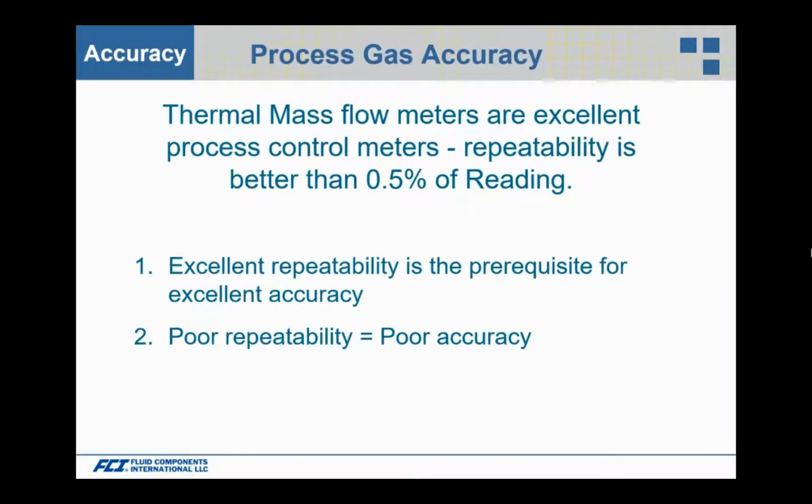So when we look at process gas accuracy, thermal mass flow meters are excellent process control meters. In order to be good process control meters, repeatability has to be good. And typically with thermal mass flow meters, repeatability is 0.5% of reading, which makes them good for process control. You want to be able to set the valve and control process gas repeatably. Excellent repeatability is a prerequisite for excellent accuracy. Poor repeatability, poor accuracy.